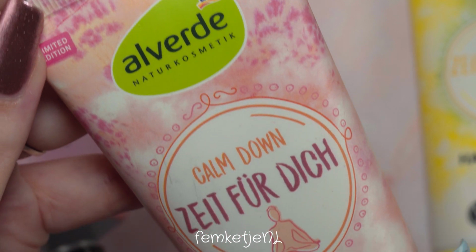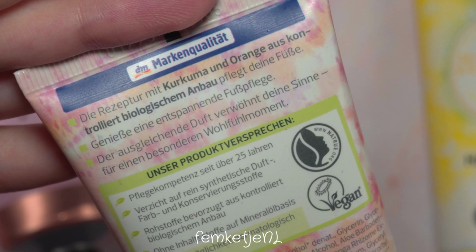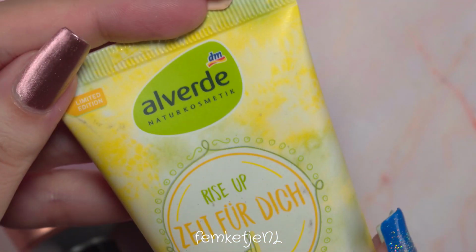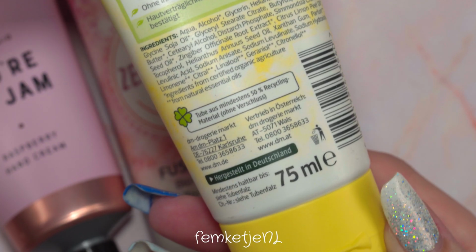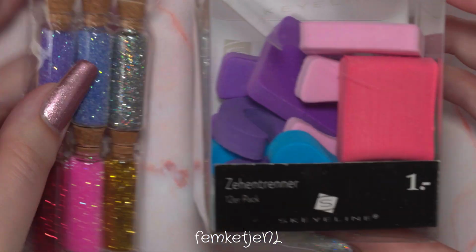Then in a DM, which is like a drugstore, I also got some really nice other creams. So I got a foot lotion or a foot cream and a hand cream as well. This first one is a foot cream, and most of the products at DM are vegan. So for anyone who is into stuff like that, you can definitely try some of their products. But yeah, it's really inexpensive. I think the foot cream was like €3, if it even was €3, and the hand cream was even less expensive, like €2 or something like that.